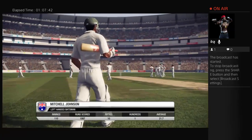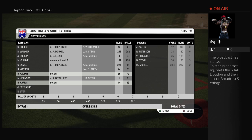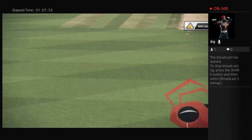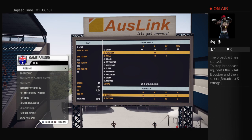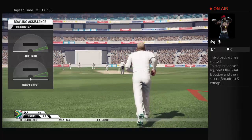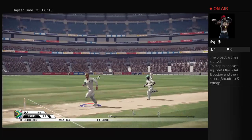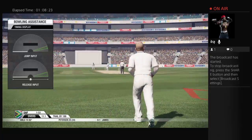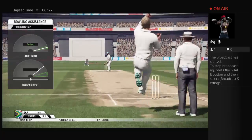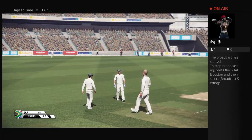So the new batsman is finally out there. He's waited a long time in the pavilion, but he's raring to go. He's about to start a new over. And the player at backward point fields the ball. Confident appeal. Not out, says the umpire. Probably a good call.